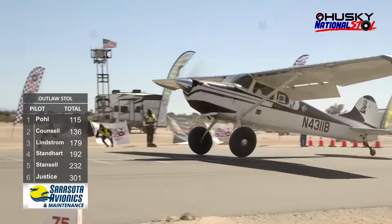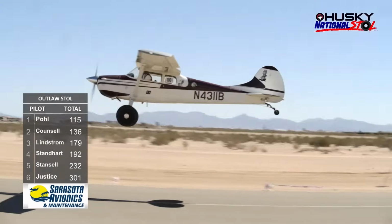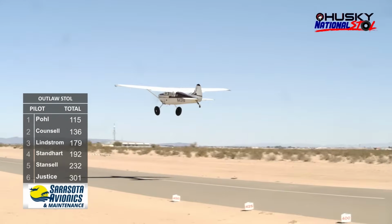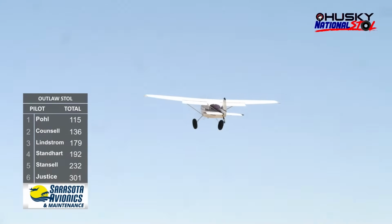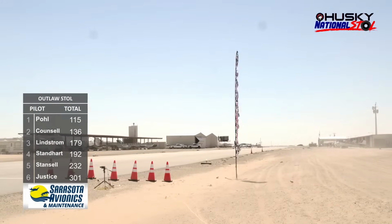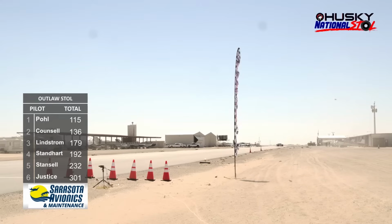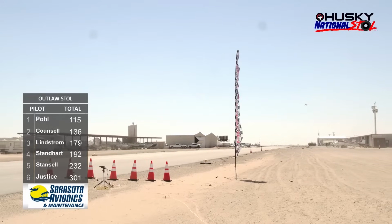Here's Jughead. Oh man, he's not messing around. That's sub 50 feet is what they're saying. Takeoff in a Cessna 170 for John Jughead Council. That's the best takeoff of light touring today, just a few feet shorter than Jeff Pohl's 53 feet. So now things get really interesting. Can he make it up on the back end with the landing?